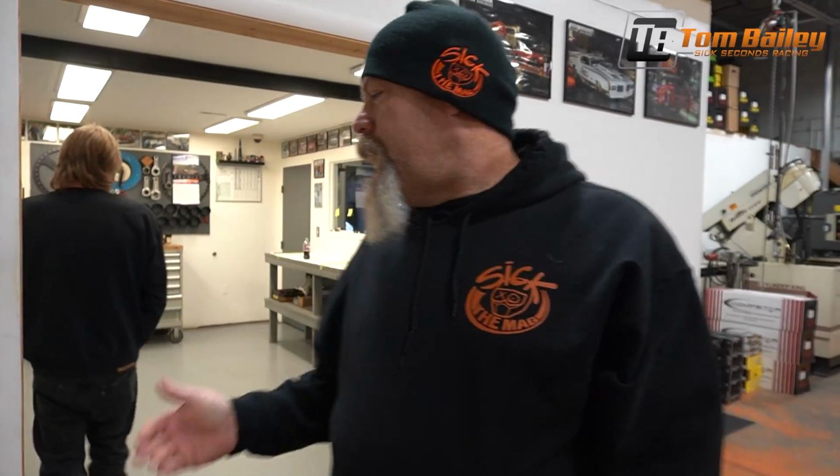So how did it go when you dynoed the one? Because the one was ready to dyno. Yeah, not well. So the dyno went so well, it's back to a bare block. So actually, it's exactly the same as when I dropped it off.